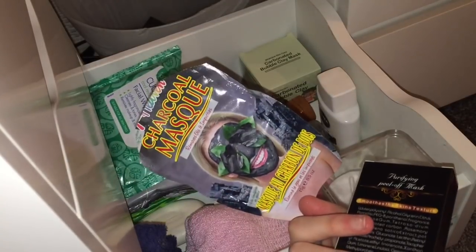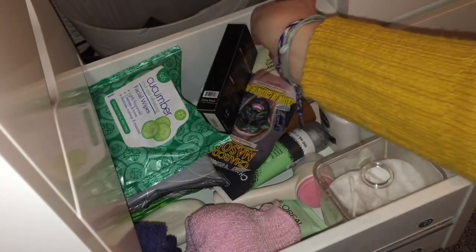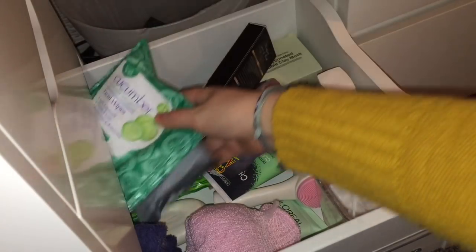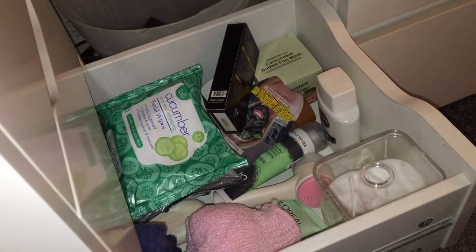I also just have this one here. That is just an empty pot there, but it was a really nice pot. I didn't want to get rid of it. I then also have 3 packs of the spa wipes. So I have tea tree, exfoliating, and a cucumber one. So that is everything for this drawer.